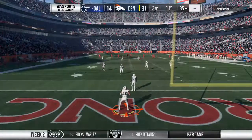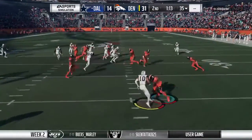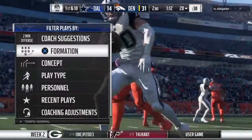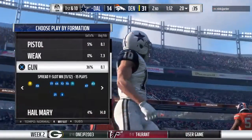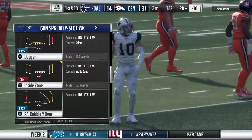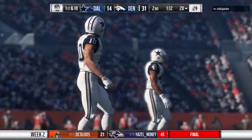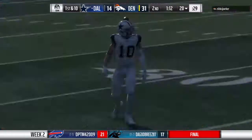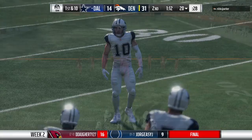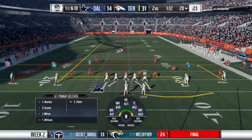And now the kick is away. That's fielded in the end zone. And he is hit pretty hard from the side as he's knocked down right at the 20. And now here come the Cowboys. Looking to jam the receivers at the line here. Press coverage look defensively.